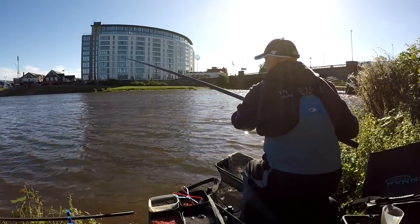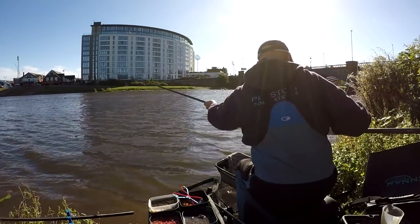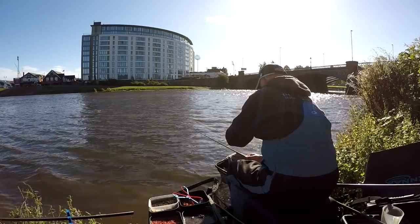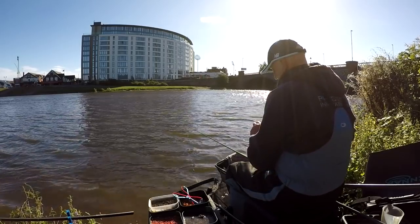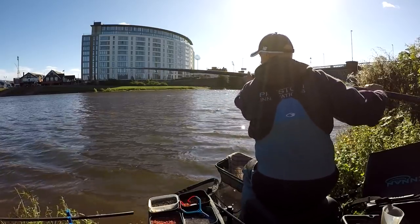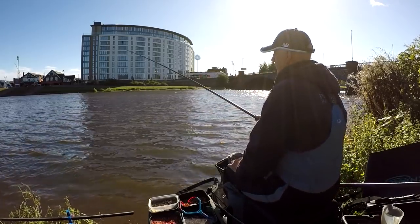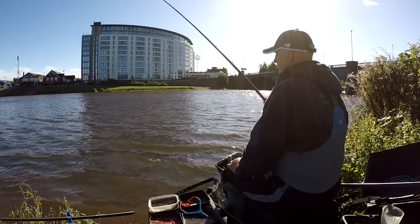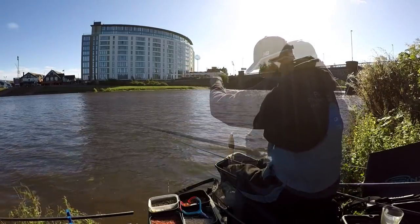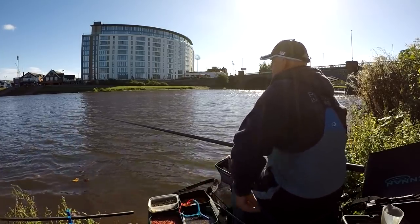Oh yeah, we're in. It's not as big as the last one. Little perch. That's what I was expecting to catch, first perch. I've bought some groundbait with me that I might feed. Lovely, lovely roach. This is a great start. So if the wind settles down a little bit, should be able to feed by hand.